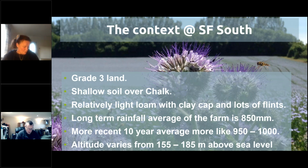We're working on all grade three land. It's shallow soil over chalk, which means it's very free draining, relatively light loam. But we do have plenty of clay cap and also an abundance of flints, which makes the soil very, very wearing for anything steel and also very hard on tyres.